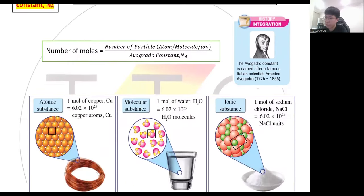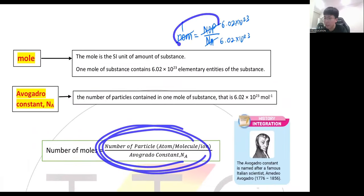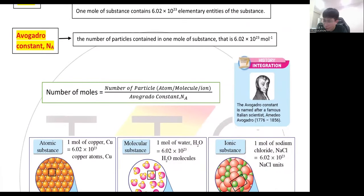Okay, so from here, we're going to have this formula. In short form, I write: NOM equals NOP over NA. Particles actually include atom, molecule, ion. So next time when they say type of particle, you're supposed to go under these three.